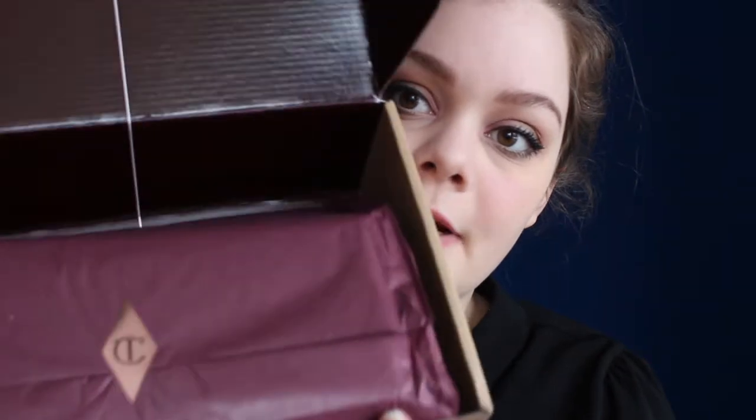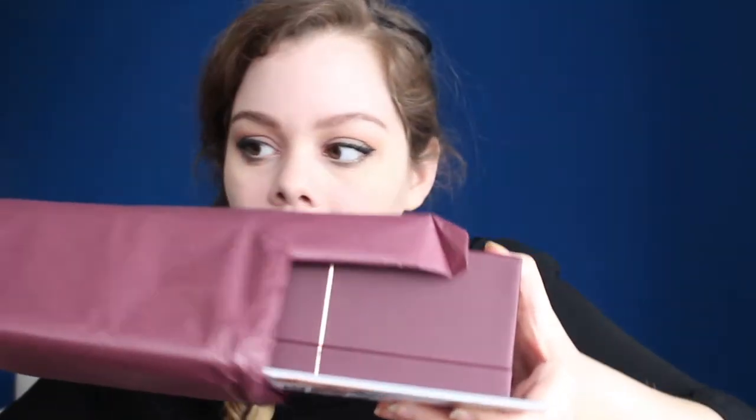So, ta-da! Look at that! Exciting. Okay, look inside. So pretty packaged. Look! So lovely how they packaged everything. So this is the main thing. You actually feel like you bought something expensive.